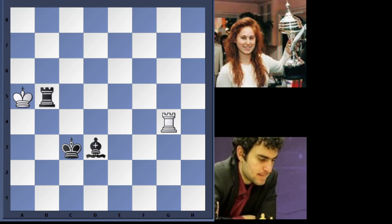King a5. Rook b5. King a4. Rook f5. And this is the cat and mouse game that they go through for about 20-30 moves, where Judit is desperately trying to win the game. Mate threat right there. So rook g2. Idea is rook a1, rook a2, rook h1, and I'll just go a little faster. But the idea is just to keep creating mate threats.